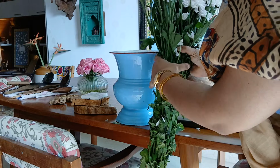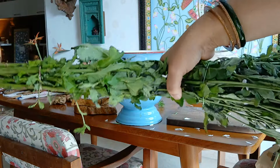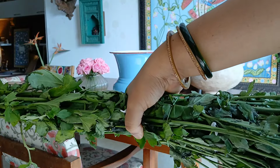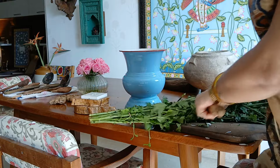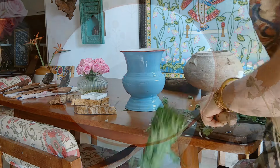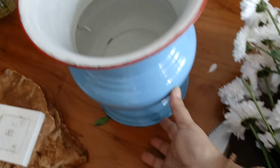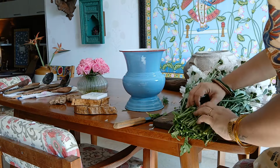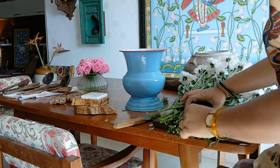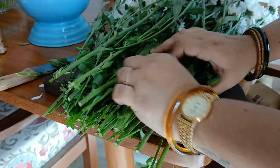So here it is. This is how much I want to cut, and I have a chopping board and a nice sharp knife, and just like I would cut greens for cooking, I just chop the bottom off. I've put a little water in the vase, not too much. I want to be able to top it up during the week. It's just a little so that all the tips get wet. And then there is one important step of removing all the leaves from the bottom that will come in contact with the water. Otherwise, the leaves are going to rot and get smelly.